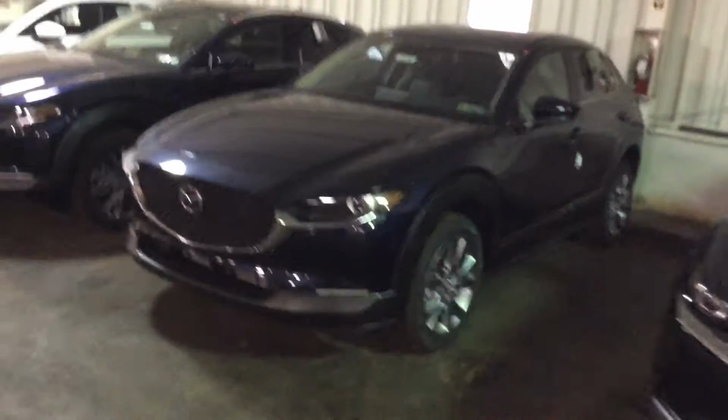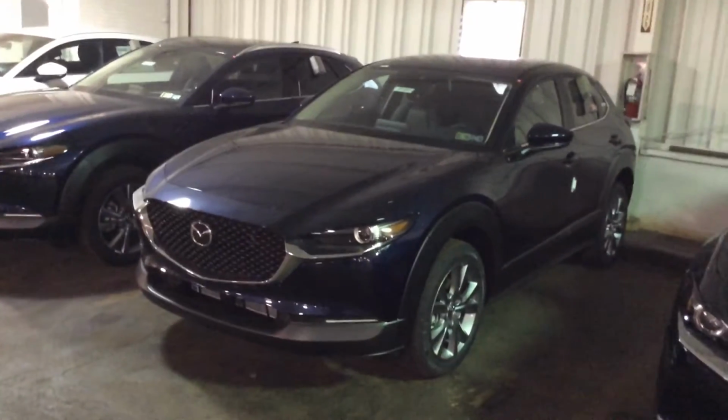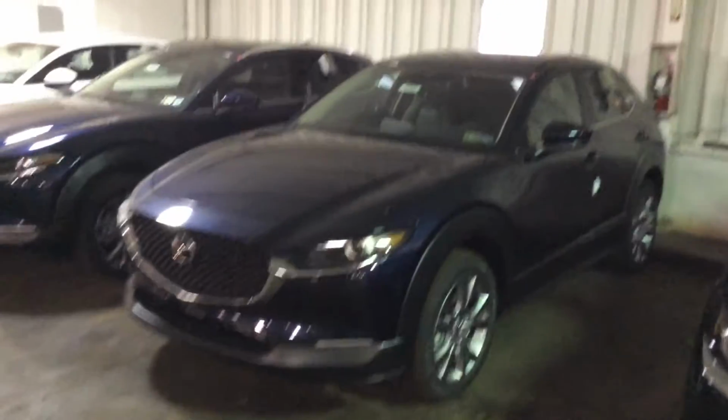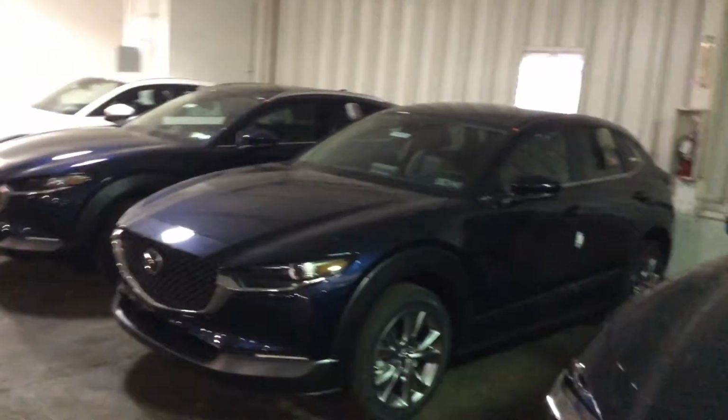So all of Mazda's safety suite is standard. That's going to be your radar cruise control, your traffic jam assistance. If you drift out of your lane, it can tug you back over. It will stop automatically, slamming on the brakes to avoid a crash with whether it be a car, an obstacle, a pedestrian, cyclist detection. Hell, it can even yell at you if you're falling asleep behind the wheel with the driver attention monitoring.